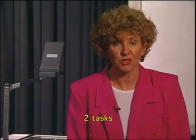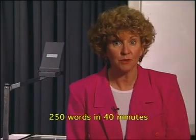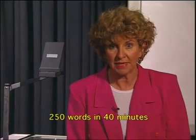The writing module takes 60 minutes and there are two tasks to complete. For task one, candidates need to write at least 150 words in no more than 20 minutes. Candidates have to present information from a graph, diagram, or table in their own words. For task two, candidates need to write at least 250 words in no more than 40 minutes. Candidates have to present their point of view, develop an argument, or propose solutions to a problem.